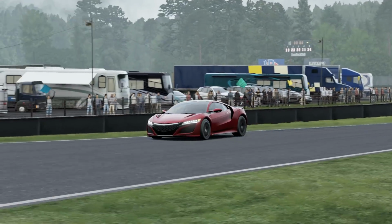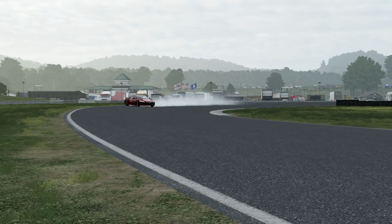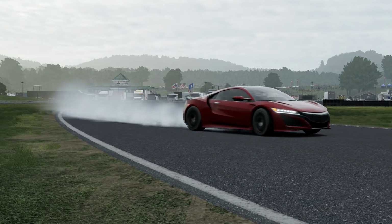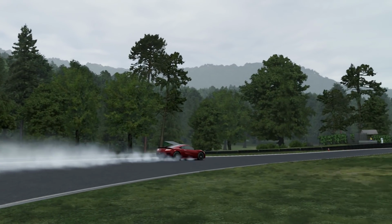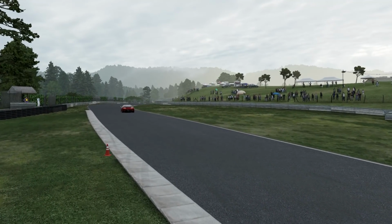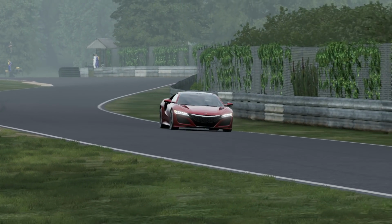You can throw it around like an absolute lunatic, and it is perfectly happy to do all of the sideways stuff that you could possibly want it to. And then you can take corners normally, and it will be incredibly, incredibly fast. It has some of the best turn-in I've ever driven for an all-wheel drive car.